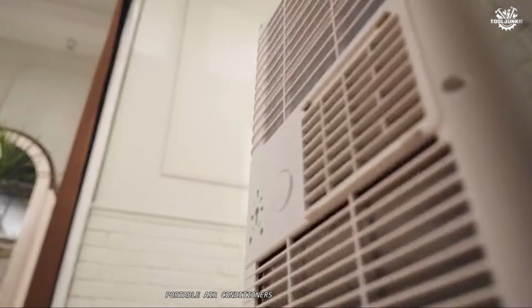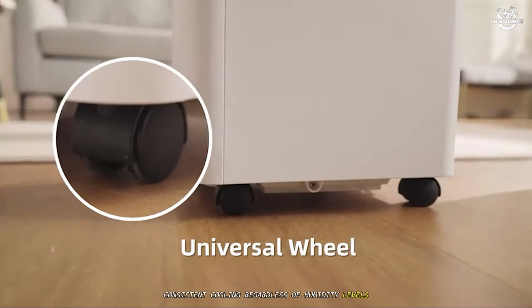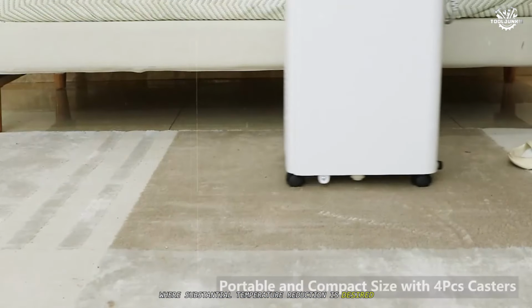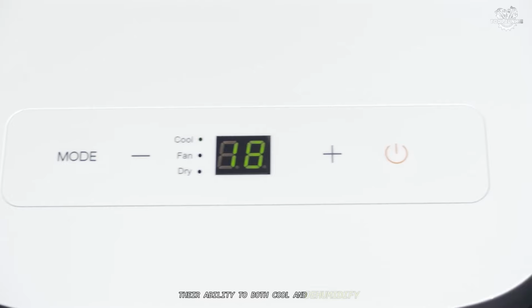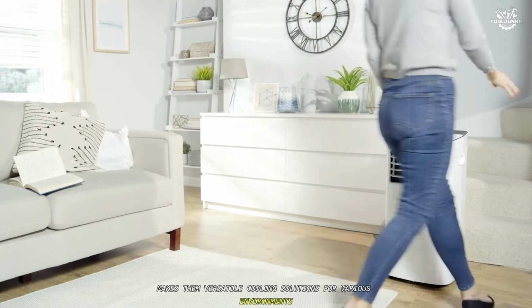Portable air conditioners deliver more powerful, consistent cooling regardless of humidity levels, making them better suited for enclosed indoor spaces where substantial temperature reduction is desired. While they require a higher initial investment and consume more energy, their ability to both cool and dehumidify makes them versatile cooling solutions for various environments.